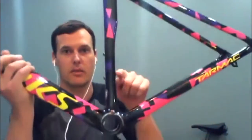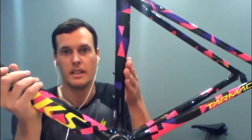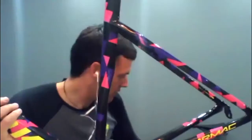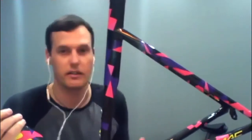But even simple things like this little cutaway, which brings the wheel closer into the frame, is going to create a much more streamlined system that we can come through. Right, so that's not on the Sport or the Comp. It's a very, very subtle difference on this one down here. So I'll lift it up in a second.